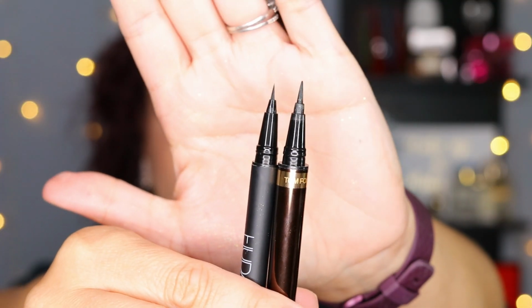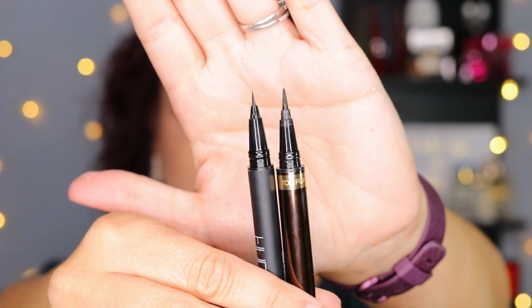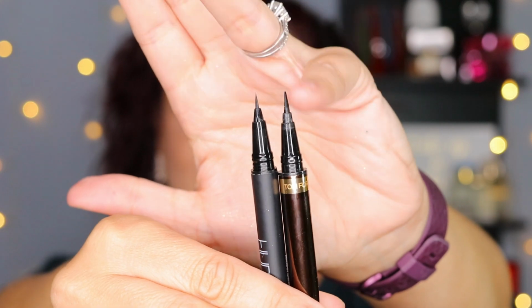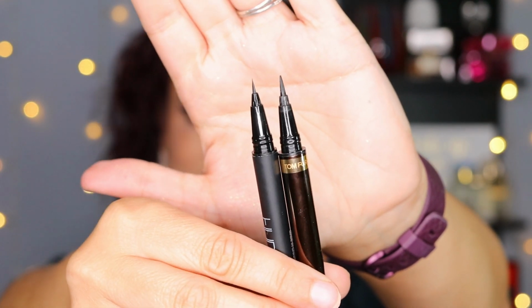So this one over here is the thinnest end of the double-ended Tom Ford one. And then you can see, I thought this was pretty fine tipped, but the Huda one takes the cake. And in using it today to create these wings, I really had no issues in using it. It lays down really nicely. It dries really quickly. There's no feathering. There's no smudging around, anything like that.